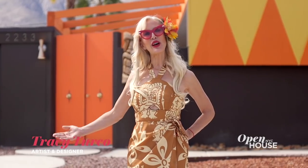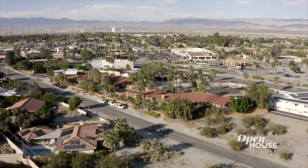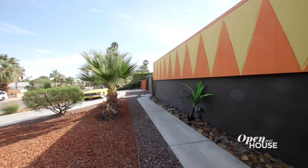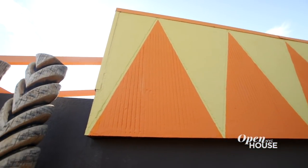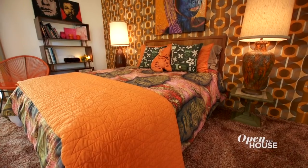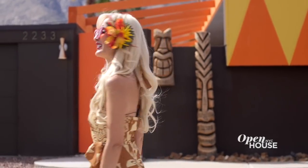Hi, I'm artist and designer Tracy Turco, and welcome to my favorite place in the world, Palm Springs, California. This house was built in 1961 by esteemed architect William Kreisel. I did my best to preserve and restore the original architecture while bringing in my own personal aesthetic. The result is a jubilant celebration of color, pattern, and the Palm Springs lifestyle. Let's go take a look.